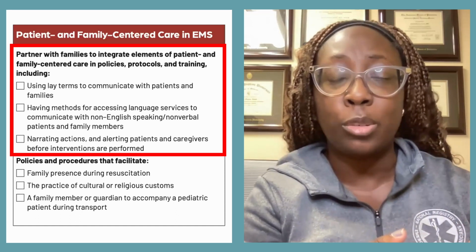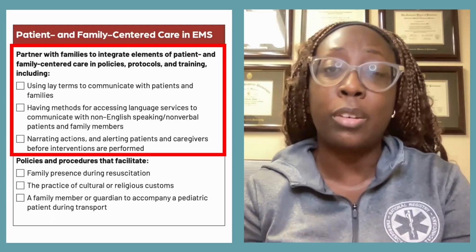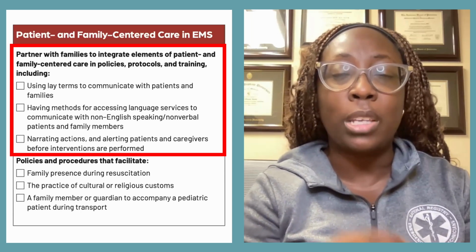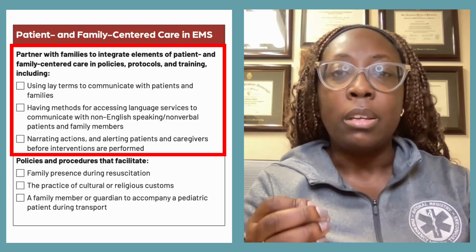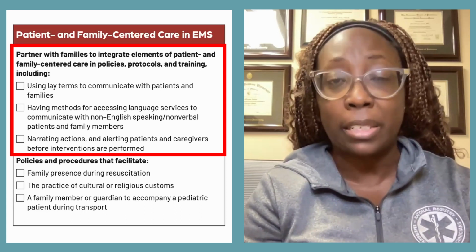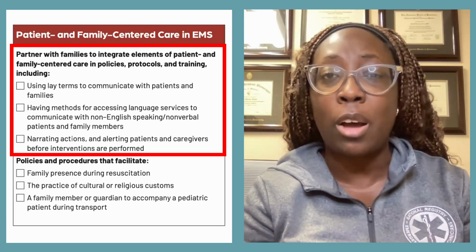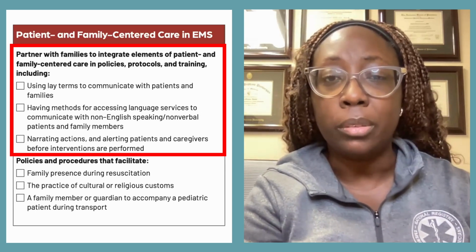That helps to go a long way in the treatment process. At the same time, it's helpful to let the parents, or the caregivers, know what's going on to alleviate additional anxiety and stress. So, I mean, you're right. As far as a measurement, it's pretty difficult. I think what's key here is that EMS agencies begin thinking about this as part of their practice in the way of patient and family-centered care, even if they don't have it in their policies and protocols or training now, to begin to think about that and integration of the healthcare of the pediatric patient.